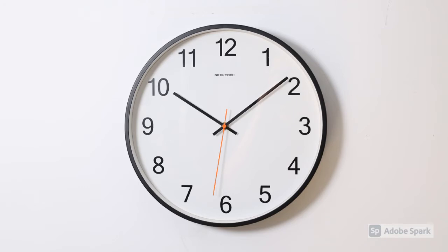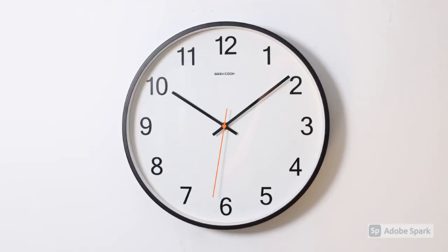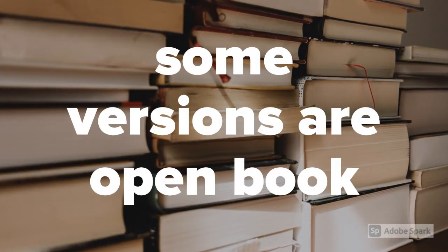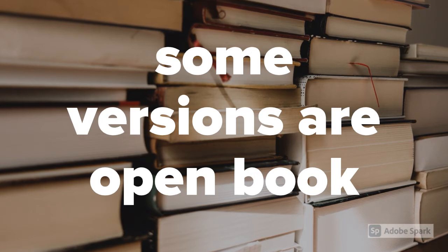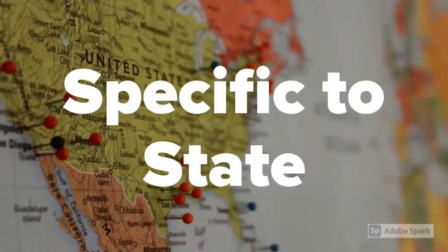The time varies from test to test, but most of the tests are between 8 and 9 hours. Some versions of the PE are open book. For example, for the civil engineering PE exam, you're allowed to bring any reference materials you want into the exam. Some people have even brought in rolling bookcases full of books. However, the mechanical engineering test only allows you to use the provided reference book.